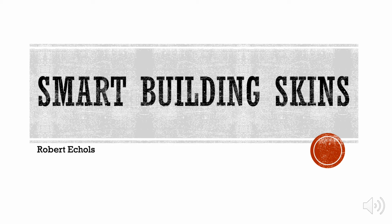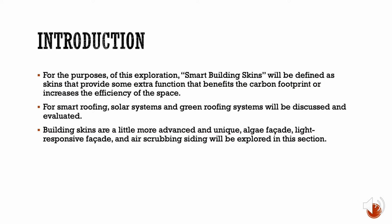Today we're going to be discussing smart building skins in a few different forms. So first I want to introduce our topic, and that is smart building skins. As buildings evolve, so does the focus of new construction through the whole life cycle, and this includes design, construction or the installation phase, as well as post-construction or the usage phase of a building or home.